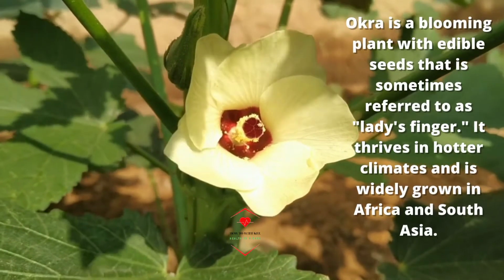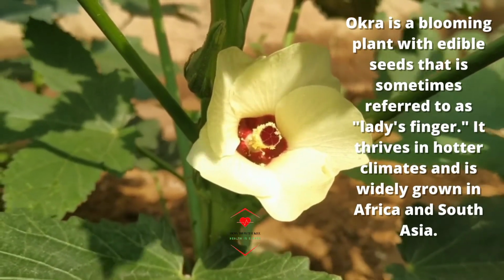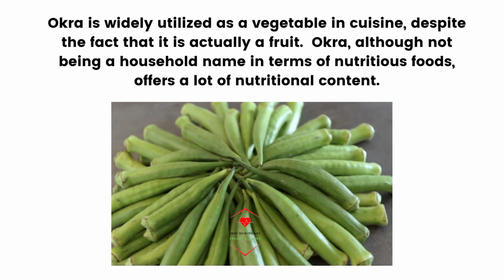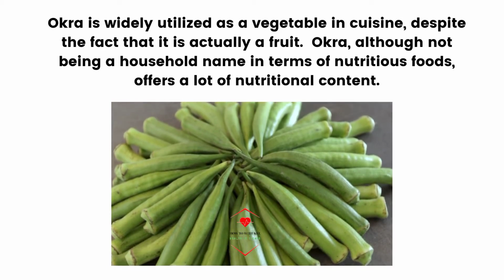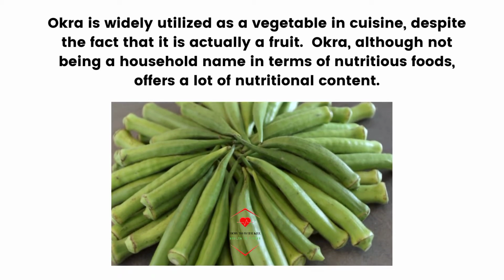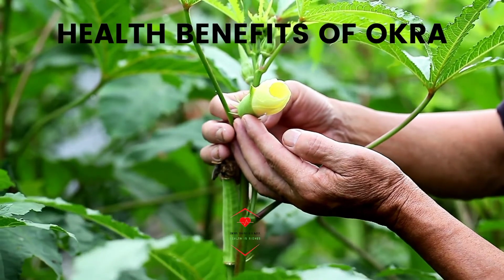Okra is a blooming plant with edible seeds that is sometimes referred to as the lady's finger. It thrives in hotter climates and is widely grown in Africa and South Asia. Okra is widely utilized as a vegetable in cuisine, despite the fact that it is actually a fruit. Okra, although not being a household name in terms of nutritious foods, offers a lot of nutritional content. Now let's speak about the health benefits of okra.